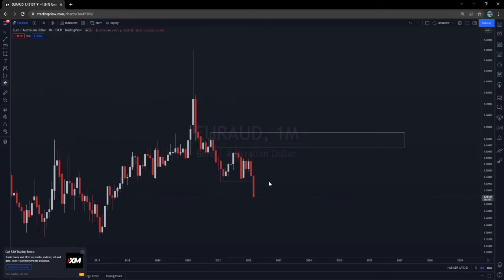And we also have this huge fair value gap right here. I'm interested in the source of that fair value gap, which is this area over here, which I'm going to use as my supply zone, right? So what I'm expecting in the coming month is for the market to give me one candlestick that consolidates away, obviously, and then a return to that order block before continuing to the downside, right?